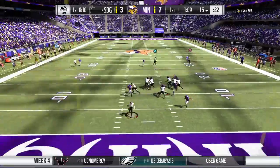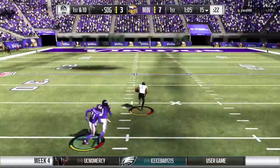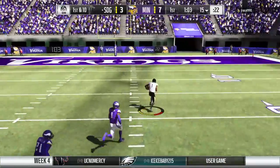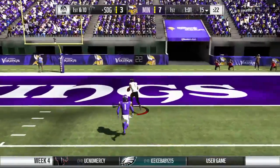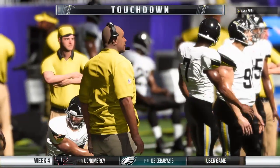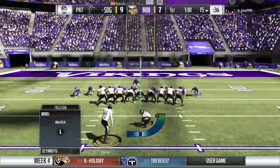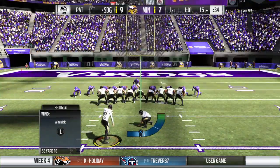Now Jackson on 1st down. Steps away to his left. Now he's going to let it go. Oh, this is taken in. It's complete. Past the 20. Touchdown. A big play there. 85 yards. And his guys get the quick strike touchdown.